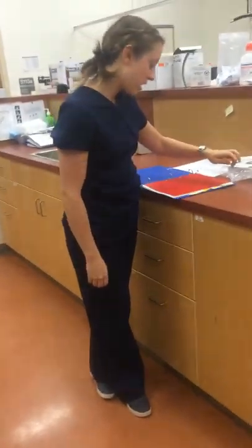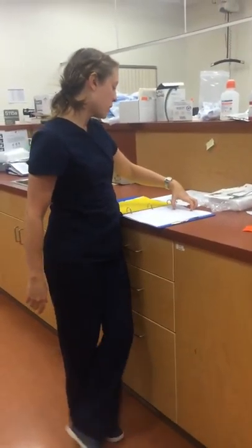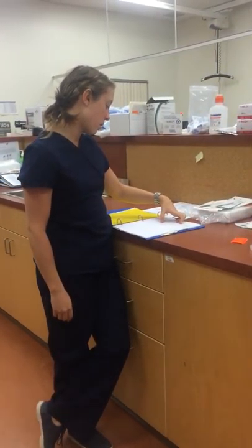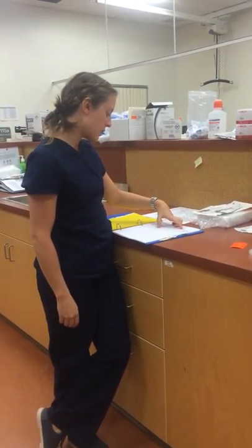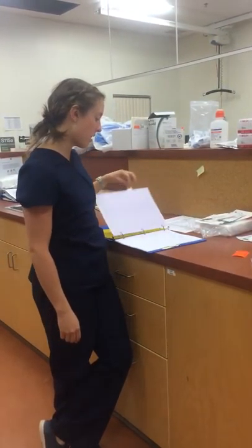Demo. First of all, I'm looking at my doctor's orders. Change PICC dressing and caps, November 28th, which is today. A1C on admission, blood glucose twice daily, daily CBC, NSF 1 gram IV Q6H. So I'm going to look and see what time I have to give that NSF. And I have to give it at 2 o'clock, which is within the hour. So I'm going to prepare that right now.